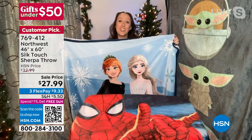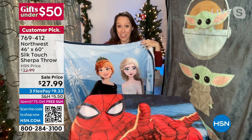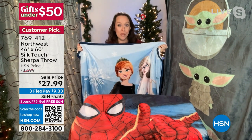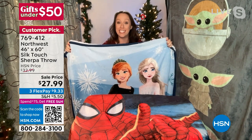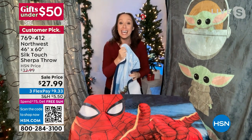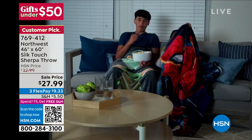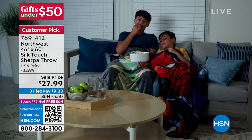Yes, and like you mentioned, the characters are just so great. Anna and Elsa are here on this one. Mickey is there on yours. And so if you have a trip to the parks planned, this is a great pre-souvenir that you can grab and take along with you. These are fantastic for car trips. You can take them on a picnic because if they get dirty outside, it doesn't matter. You just bring them home, throw them in the washing machine, and then you can dry them right up.